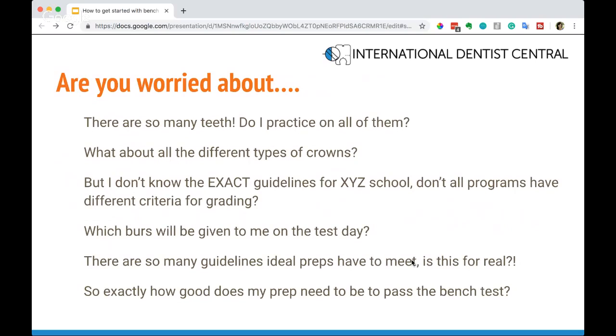Many things you might be worried about. Just looking at this, yeah? Like, what do you mean? There are so many teeth. You make it sound so simple. Oh yeah, just a cavity, but there are so many teeth, right? So do you have to practice on all of them? And then on top of that, crowns, there are so many different types of crowns. Is it faux gold, PFM, all ceramic?